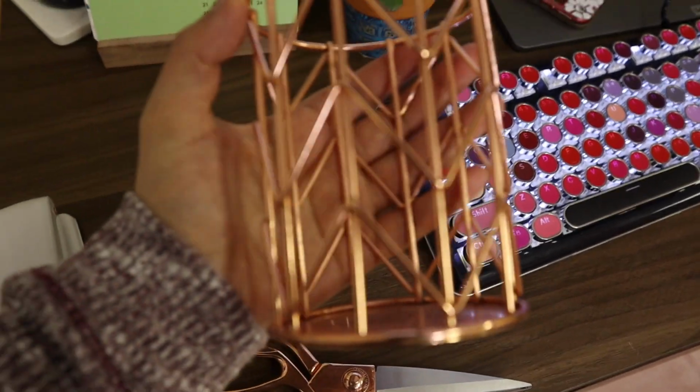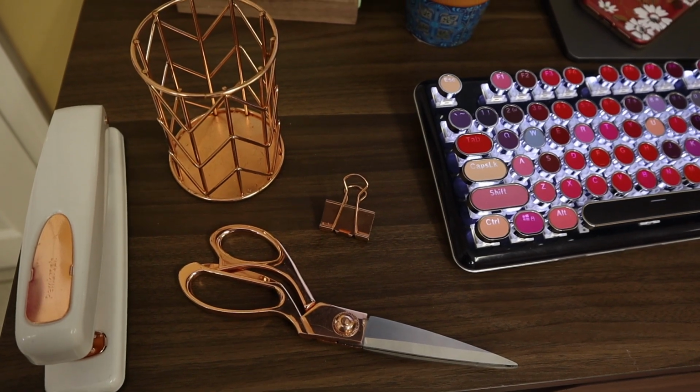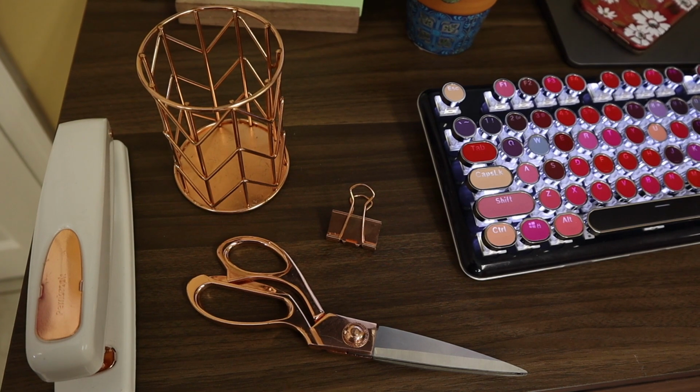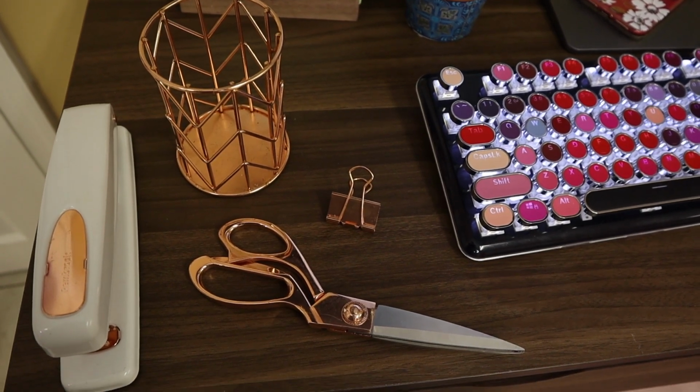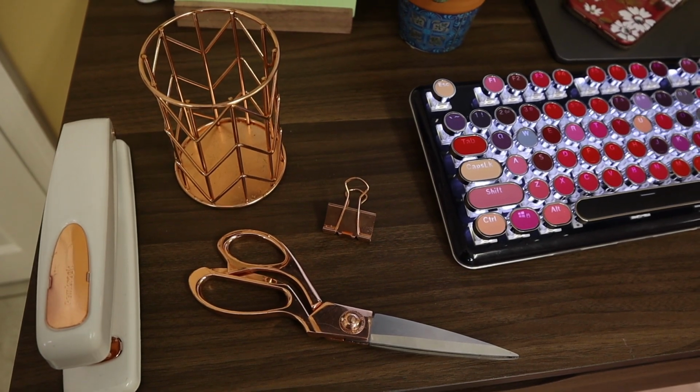They have such great stuff for home, so if you're ever able to find an Aldi in your area, I definitely recommend going. I believe on Sundays they put their new shipment out, and they have so many great things for decorating your house at a nice discounted price.